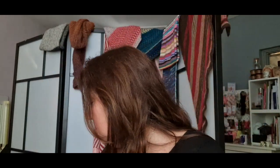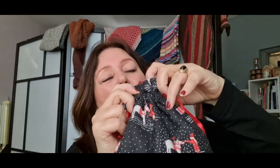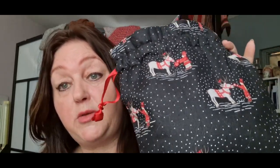So this is the first sock. The second sock is on the needles. It's also in a bag from Bertie and Puppet. It's a drawstring. This one is also really nice. It's a Christmas bag, but a wintry bag. But I have so many projects on the needle, so I had to use all my project bags.